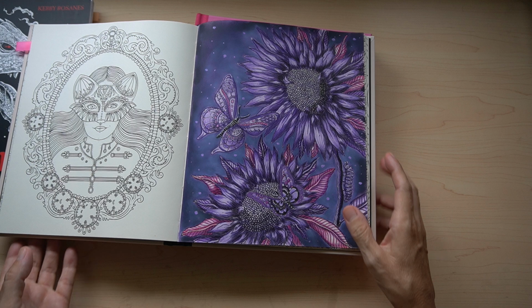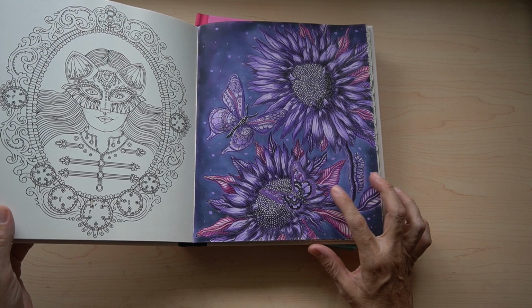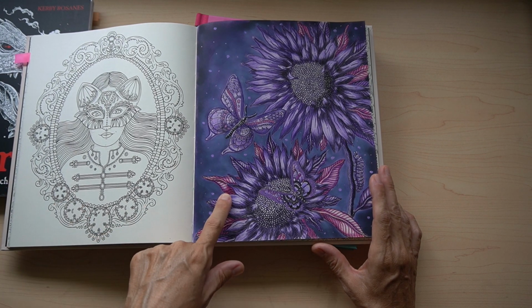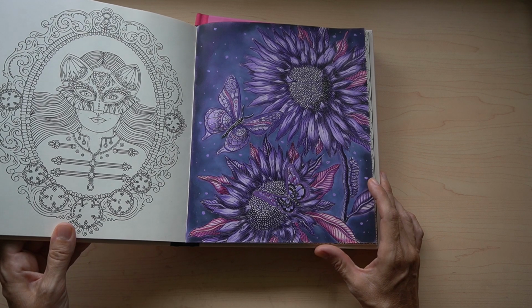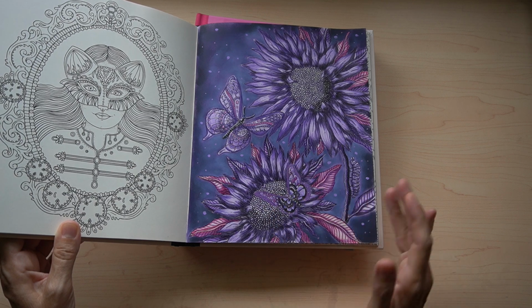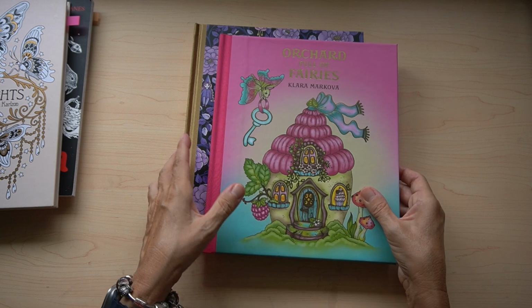Oops, gotta go shopping. So this one, oh no, it did take a while. It didn't take as long as Medusa, and it didn't take as long as Joanna Basford. I think it took about 8 hours, this one. I enjoyed doing it. I enjoyed the end product of the background, and I'm happy with this one. So that was Summer Nights.